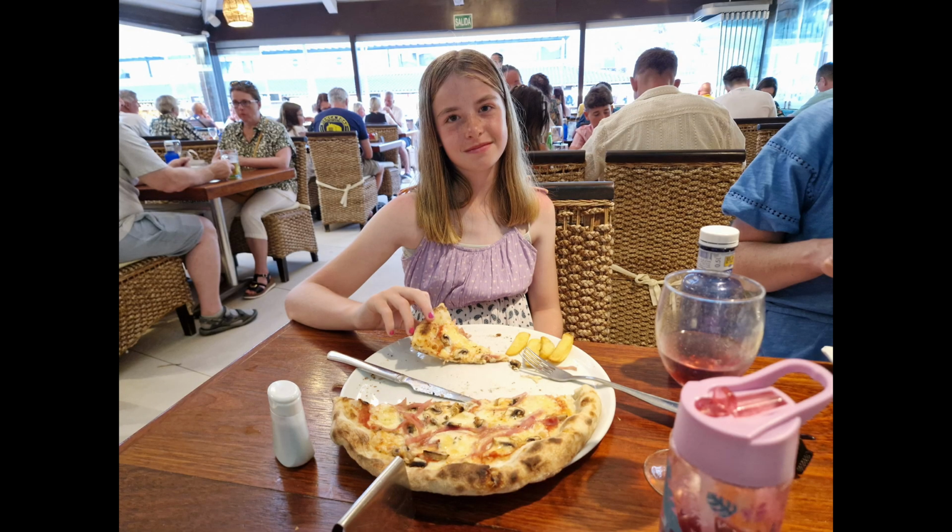So there's a picture of my daughter eating pizza, and at the end we were given some limoncello. So yeah, we're very happy with that indeed. Service was brilliant. The food was great, and would we book again? Yes, we would.